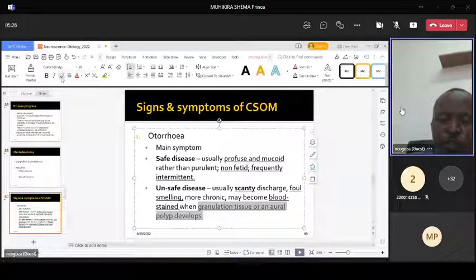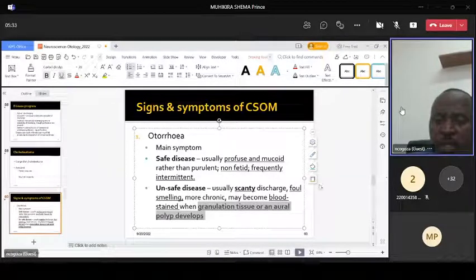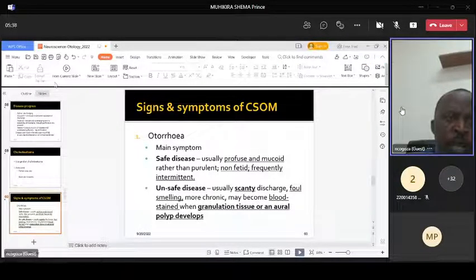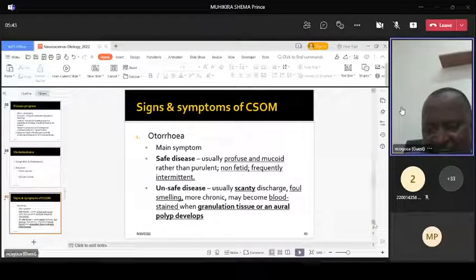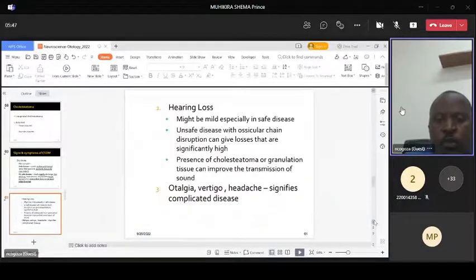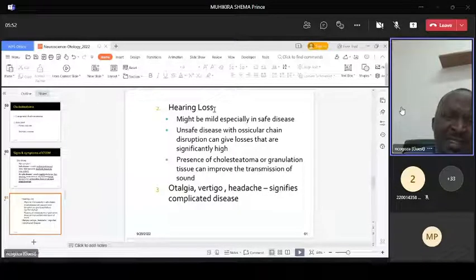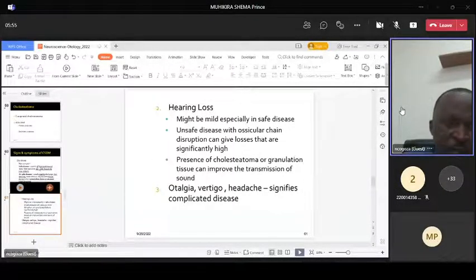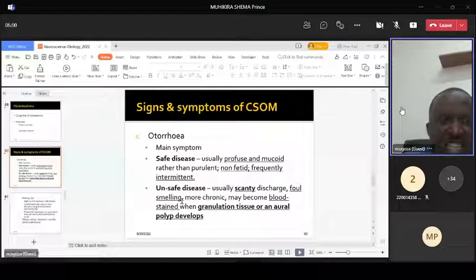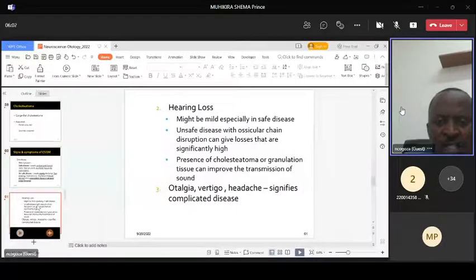You see what granulation tissues are like: other inflammatory tissues, red tissues in the middle ear or the canal. Please take this slide seriously. So the hearing loss is there. This is another symptom. Maybe this is not more important. For me, for cholesteatoma in chronic suppurative otitis media, this slide is quite important.